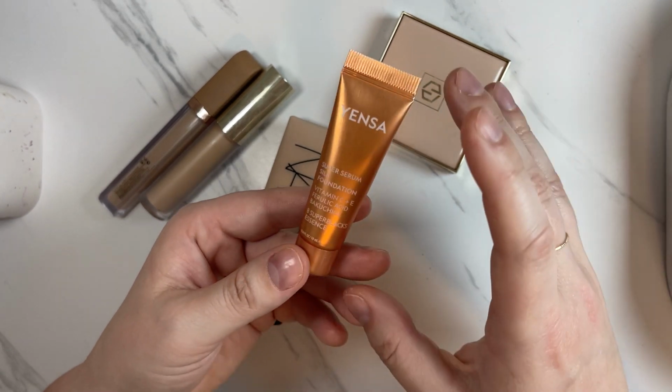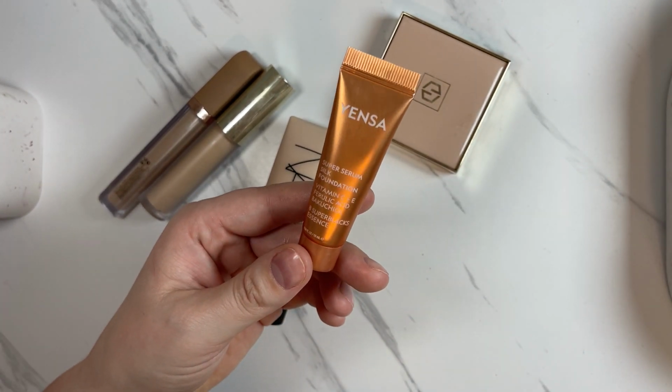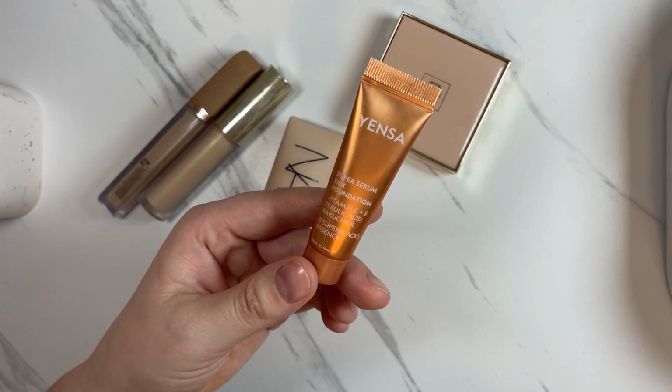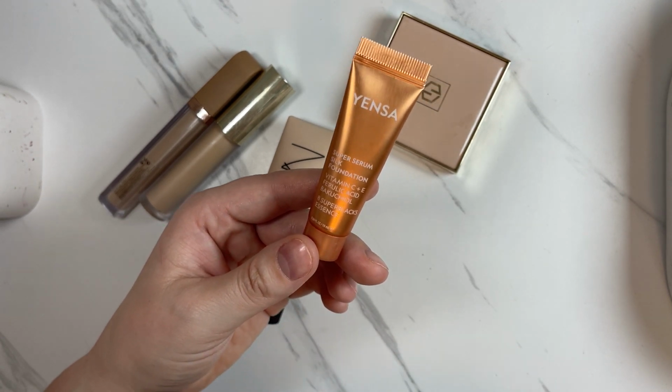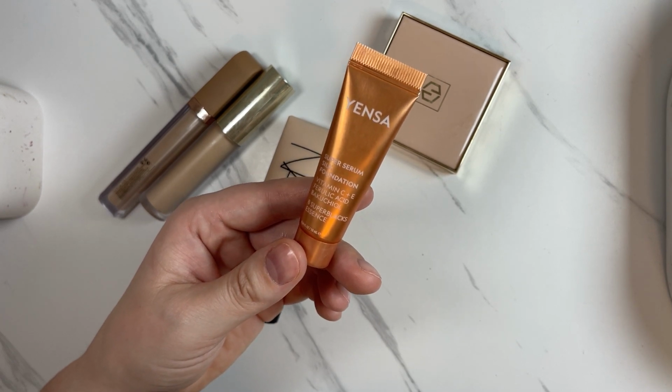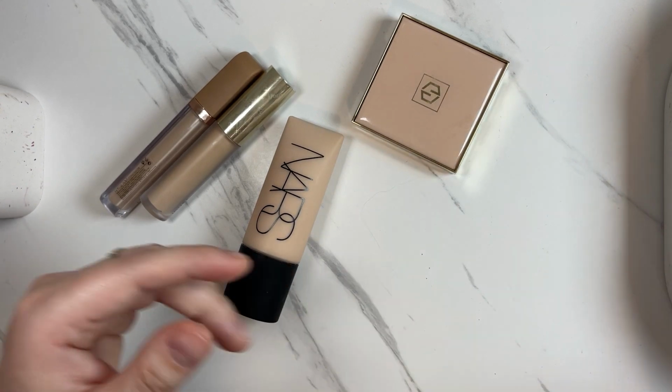This is a deluxe trial size that I picked up in one of my subscription boxes, so I'm not terribly upset if I don't keep it around, because I think I paid like $3 for it. It was a nice way to test out this foundation. I just think it was the wrong shade, so that's kind of a bummer.